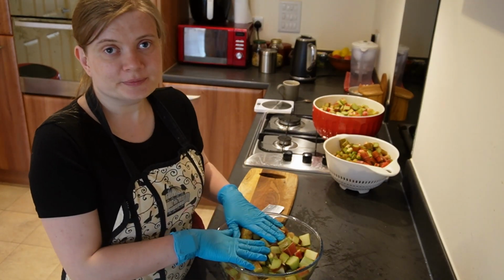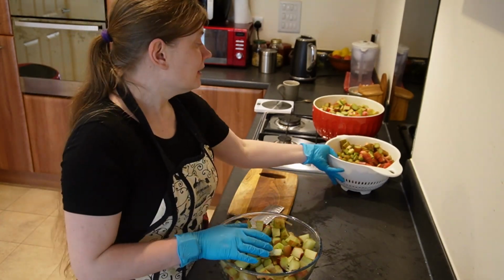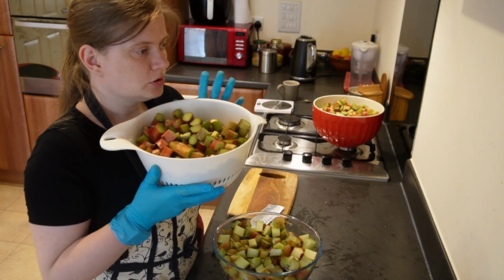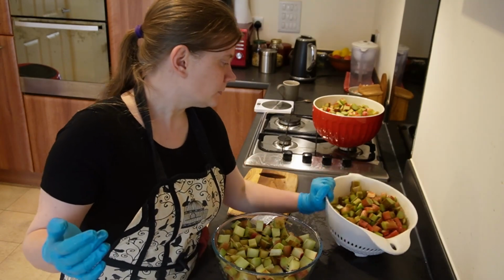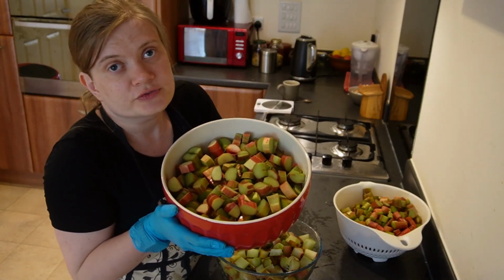So this one's the wine. I need to bash this with the sugar and then leave it for a night. This one's the 3 batches of rhubarb crumble. Suddenly forgot the name. Just like your brain just turned off. Gone. And this is the 2 kilos for the jam.